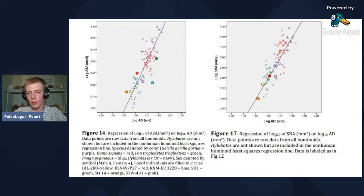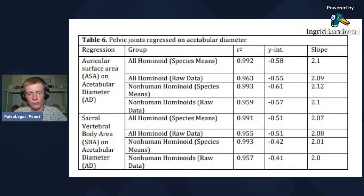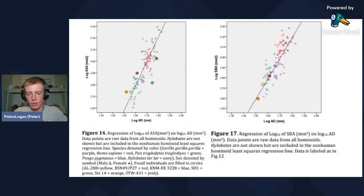And then on the right here, this is the SBA. What was that exactly? The SBA, sacral vertebral body area, compared to the acetabular diameter. And once again, what you'll see is that the yellow circle representing Lucy falls down beneath the range of the Homo sapiens individuals. So we have, once again, this sorting out. We can use all of these specific criteria to define Australopithecine pelvises, but we can also look at the statistical measures of the surface area of the joints, and we can also distinguish them.